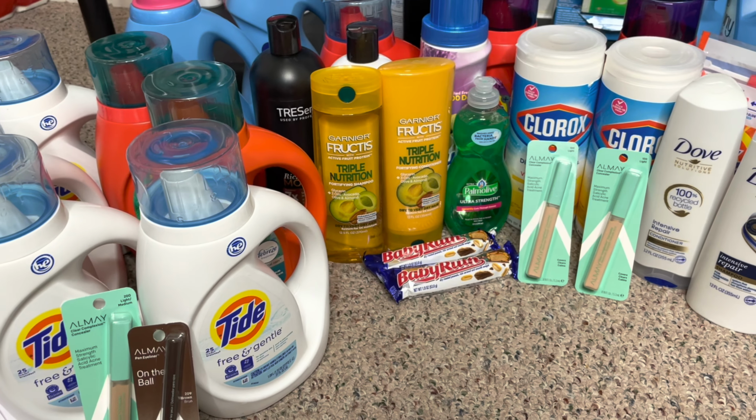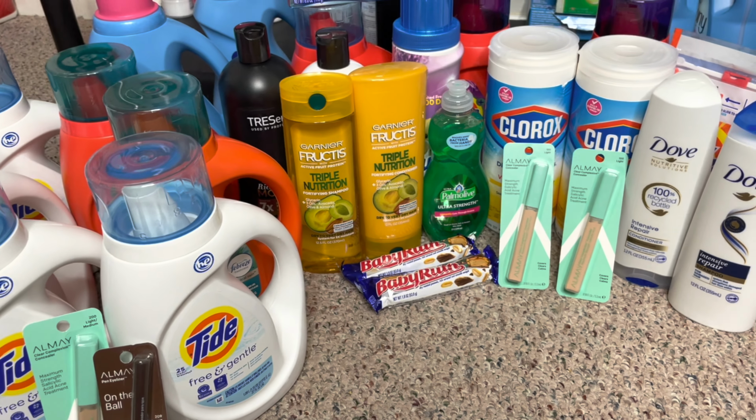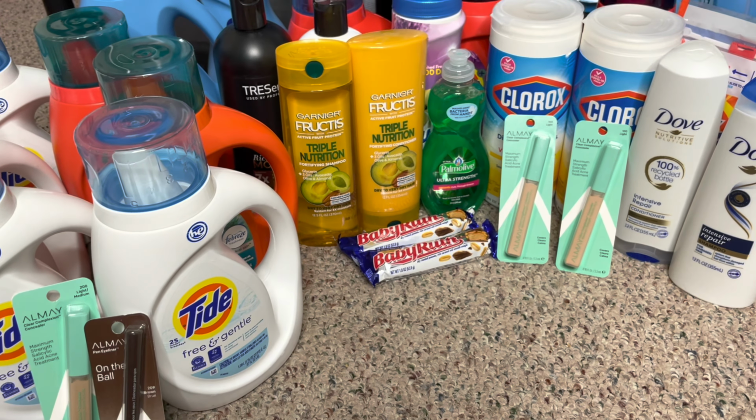And also let me know if any of you have some Almay and Revlon clearance at your store, because this is the perfect time to stock up, get those registry rewards, and then use those registry rewards for items that you don't have coupons for.